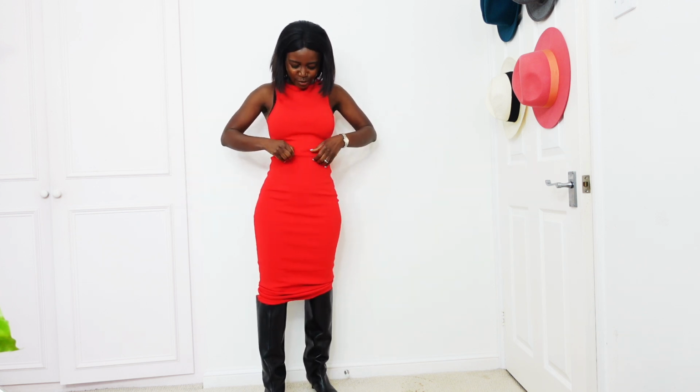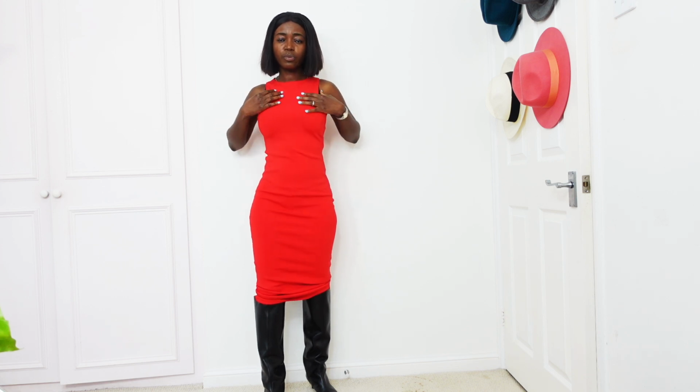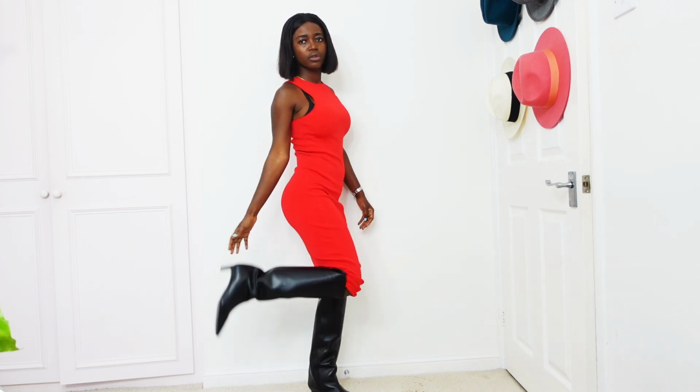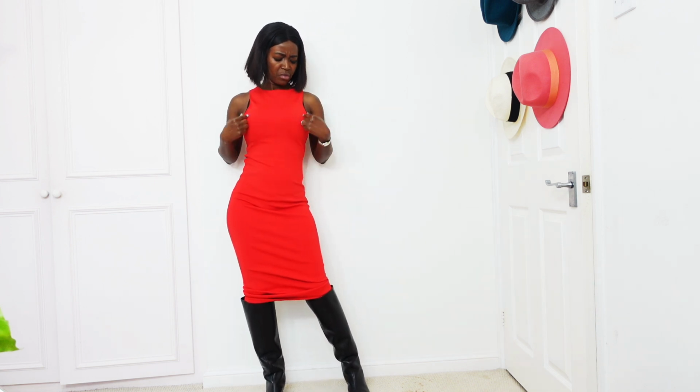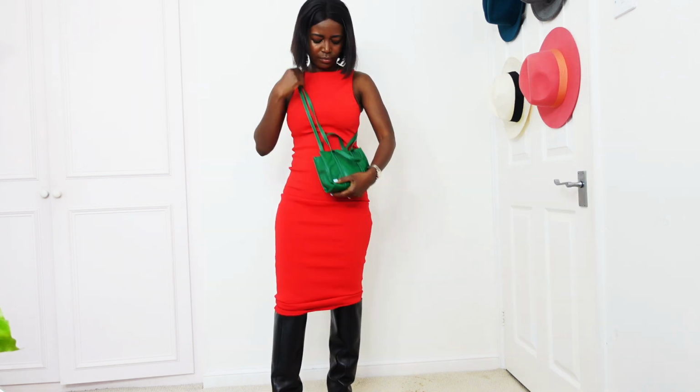I love how stretchy it is. It's very, very stretchy and it's thick, so it will keep you warm. Better you wear this with a strapless bra, because I'm struggling to put those girls in. I'm still wearing this boot from Massimo Dutti. I love the C cut or whatever cut it is here. It is simple, it is wonderful, it is basic.